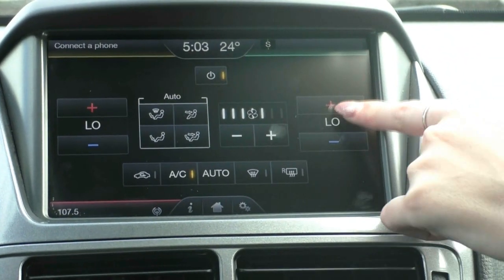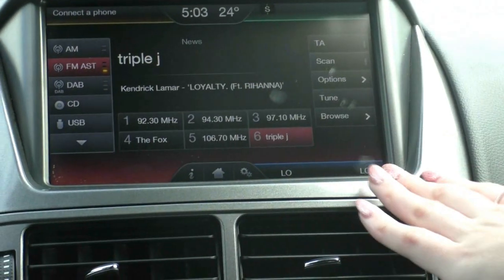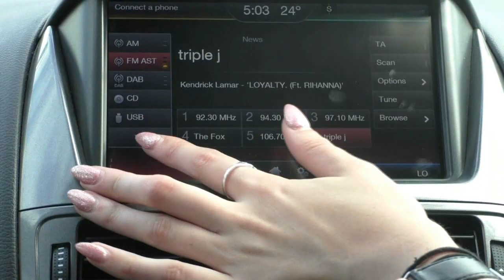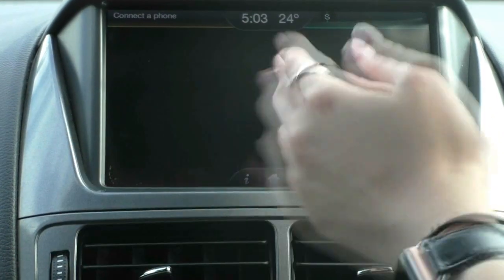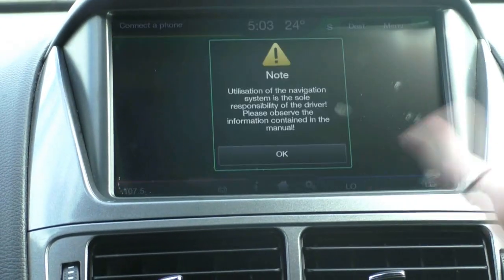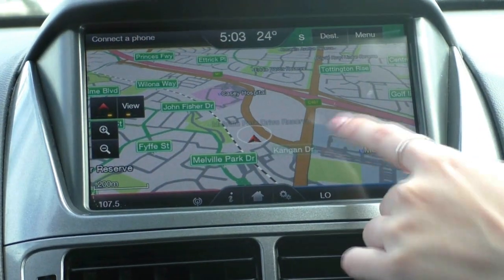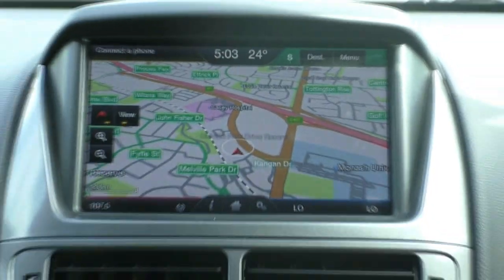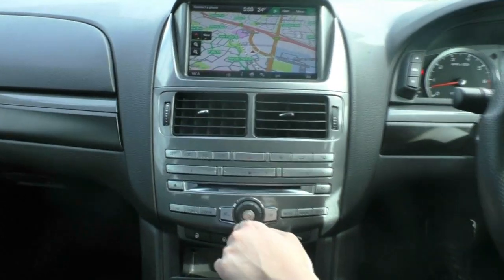This is a full touchscreen display. You also have your AM/FM radio in here as well, with your digital radio, CD player, USB, Bluetooth and auxiliary, Bluetooth phone connections as well, and then your satellite navigation as well. So when it comes up, there we are, right on Kangan Drive, the place to be when you're buying a new car.